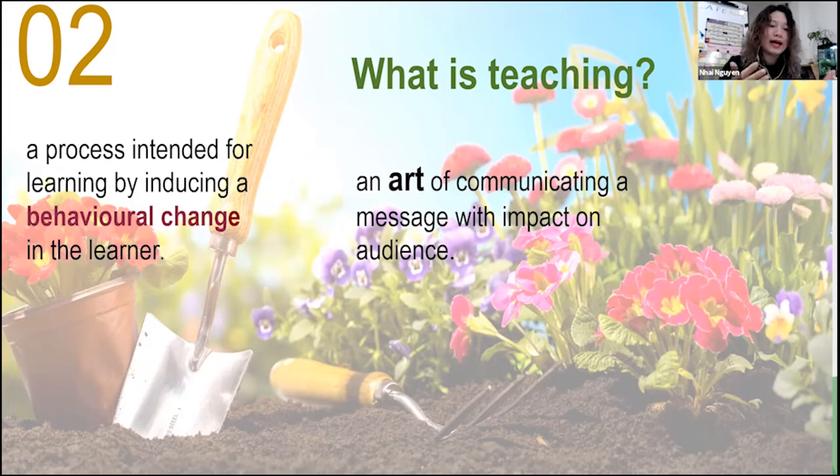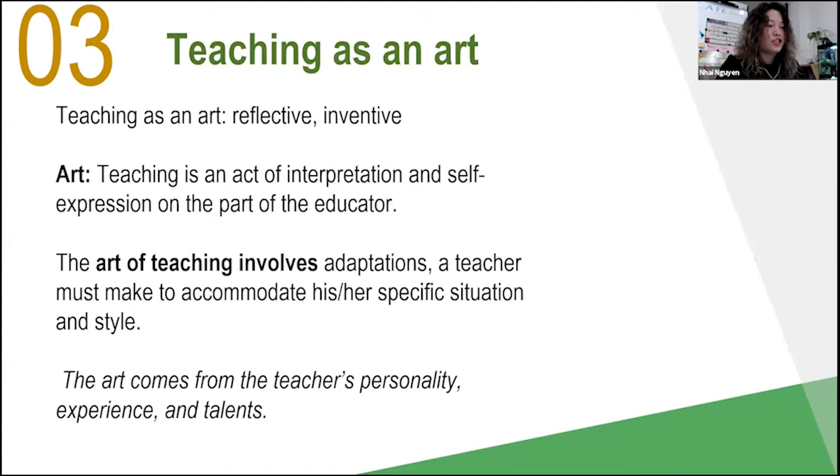Therefore, teaching is like the job of a gardener. We start with planting the seed, enriching the soil, watering it regularly, creating the favorable conditions for the seed to sprout, and you nurture the plant every day with love and care until you see the seed start blooming into flowers. So this metaphor is exactly applicable in our teaching context. I can say with confidence that teaching is a process intended for learning. This process induces change in our students, be it knowledge, skills, values, or behavior. Through teaching, the teacher communicates the message with impact on the audience. And precisely, teaching is pedagogy, the art and the profession of teaching.